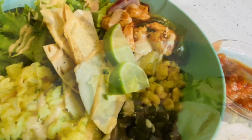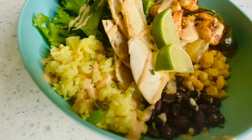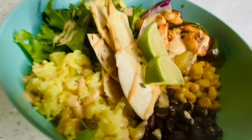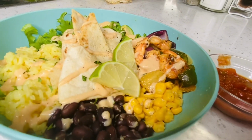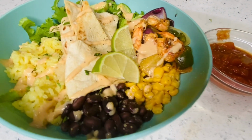You guys always ask me, what should I eat? I don't know what to eat. This is a very budget-friendly meal. This is very easy to make. I'm just squeezing some lime juice on it. I usually use like lime and lemon. Makes a good salad dressing, good topper. Just adds that extra flavor.